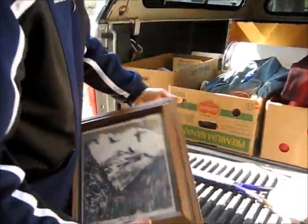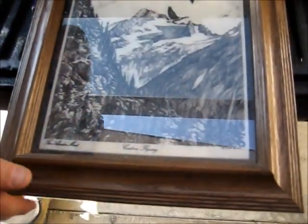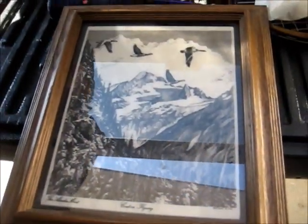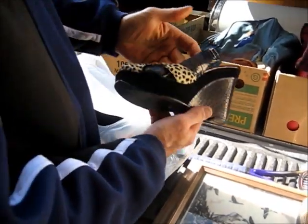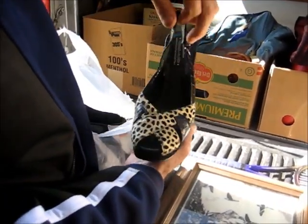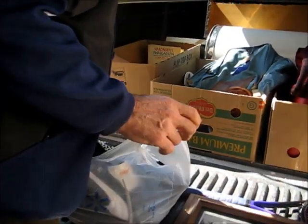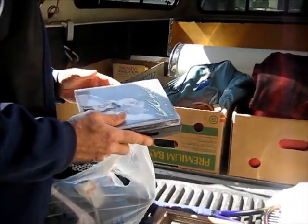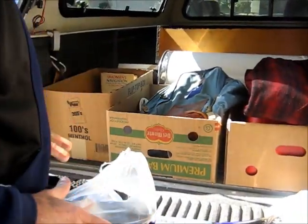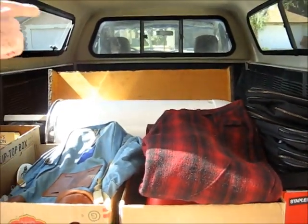We got a collectible Alaskan item. Of course, I think we showed that before. Got some brand new soccer cleats, some nice shoes, made in Italy, and an assortment of books, tapes, video, DVDs, and a couple other assorted things. I'll show you that when we pull it out.